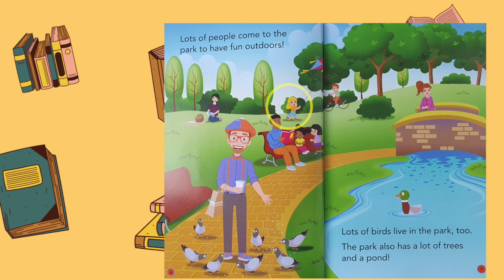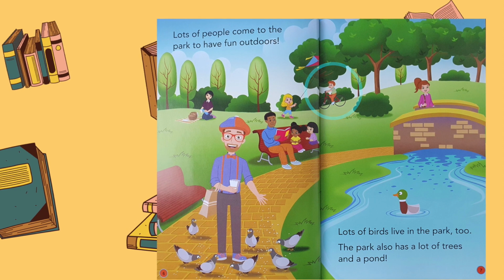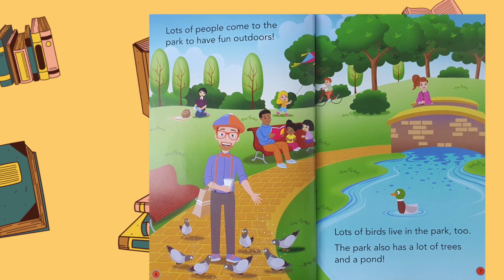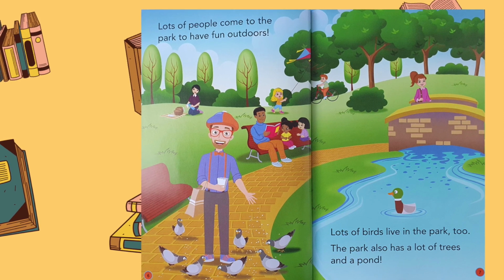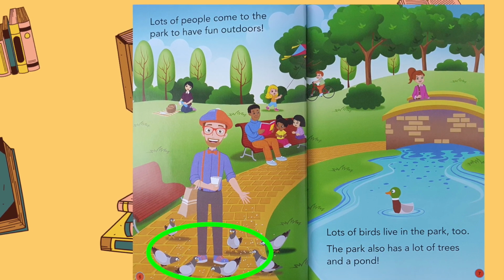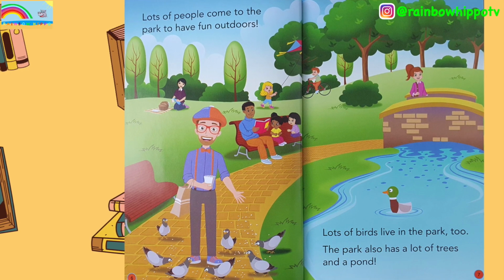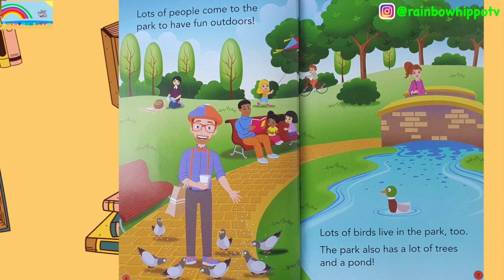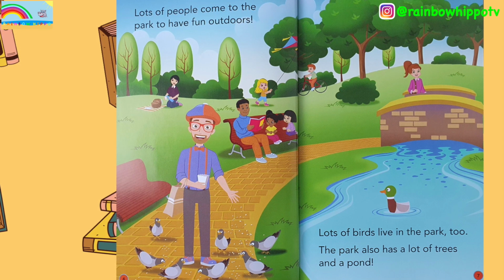Wow! This blonde girl is flying a kite. This boy is riding a bike. Oh, it's a bicycle. Riding a bicycle. Thank you. Wow, they are reading a book together, sitting on a bench here. She is crossing a bridge. And what is Blippi doing, Theo? He's feeding the birds. Yeah, that's right. Blippi is feeding the birds. Wow, and this dog. Hey, bird, eat. Before there's nothing to eat. Nothing left, right? Yeah. That's right.